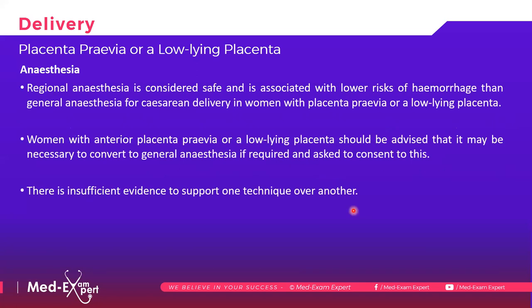For the anesthesia, regional anesthesia can be used, but you have to inform the woman before delivery that we may convert to general anesthesia if required, and she should be consented to this. There is insufficient evidence to support one technique over another. So regional anesthesia, spinal anesthesia can be used, but you have to inform the woman that we may need to convert to general anesthesia, especially if there is massive bleeding or the surgery will be prolonged, and if the surgeon sees that she needs hysterectomy and the surgery time will be prolonged, the anesthetist may convert her to general anesthesia, so she should be consented to this, but there is insufficient evidence to support one technique over the other.